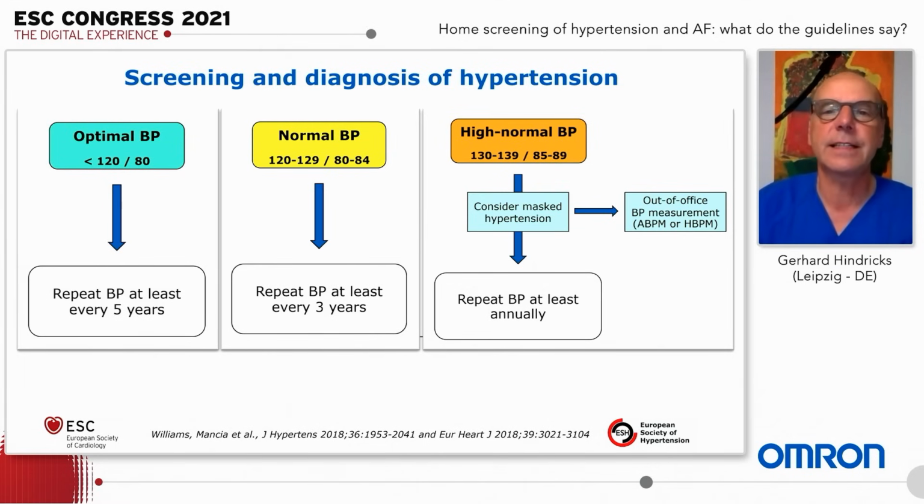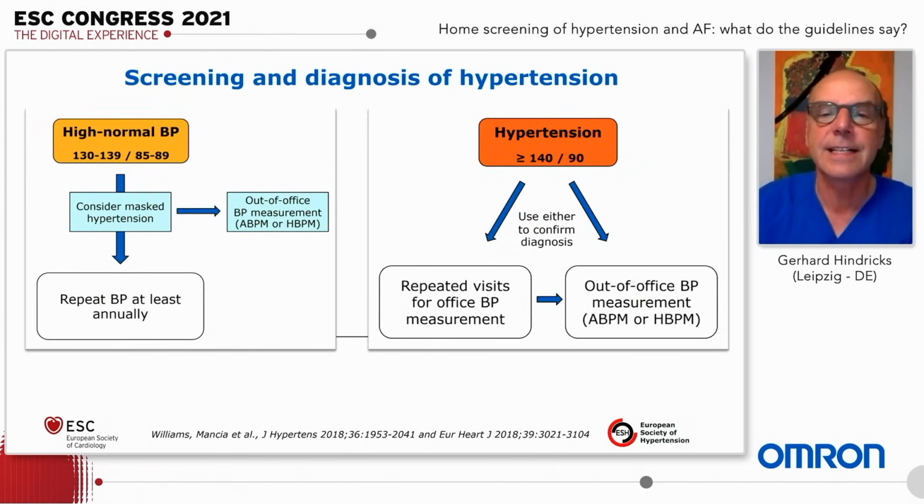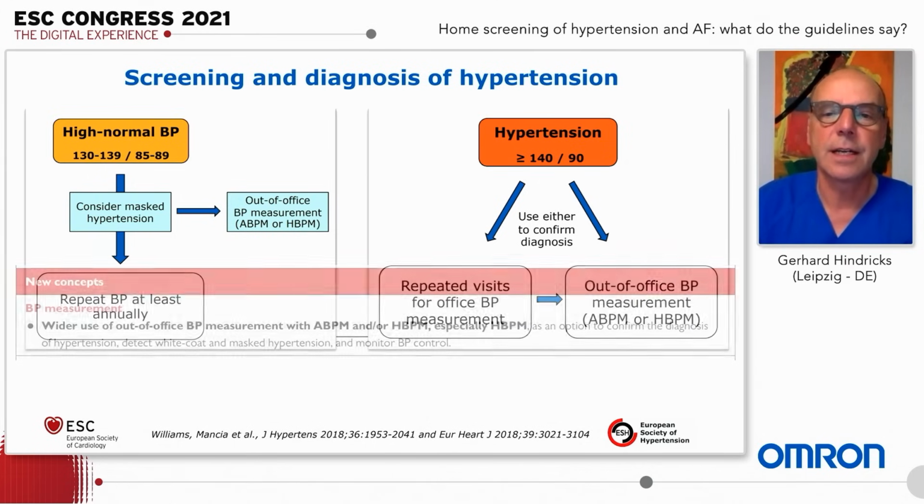This has been taken from the 2018 ESC guidelines for the management of arterial hypertension, and the guidelines recommend screening a little bit in relation to the state of blood pressure in individuals if this is known. But one call is very clear from these guidelines: everybody should know his or her blood pressure, and it gets even more relevant when states of high blood pressure have been diagnosed, in order to confirm the cause of arterial hypertension, and also to ensure that treatment of arterial hypertension is adequate.